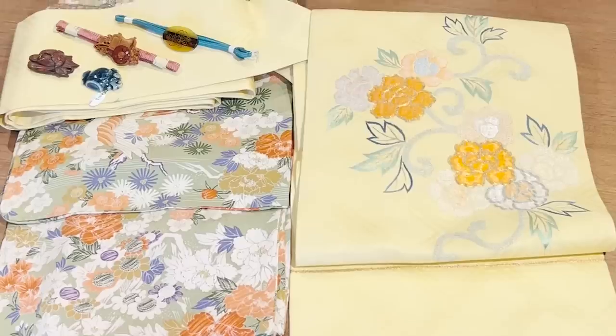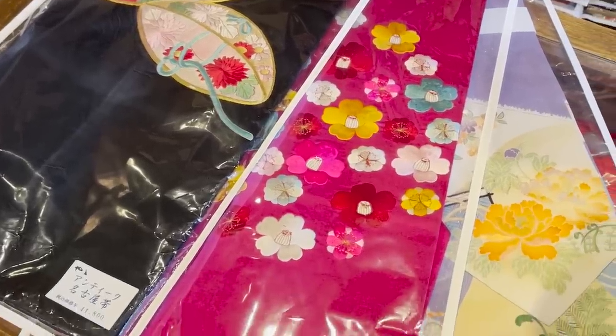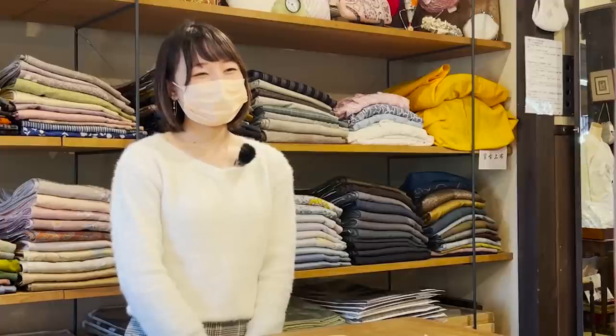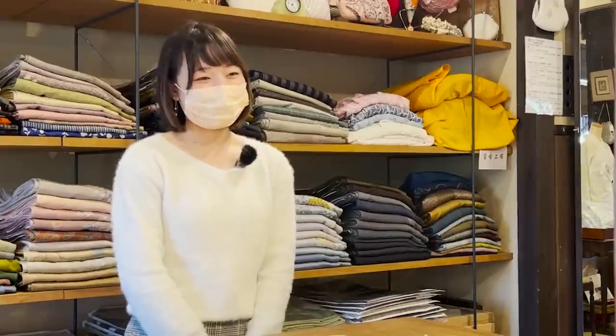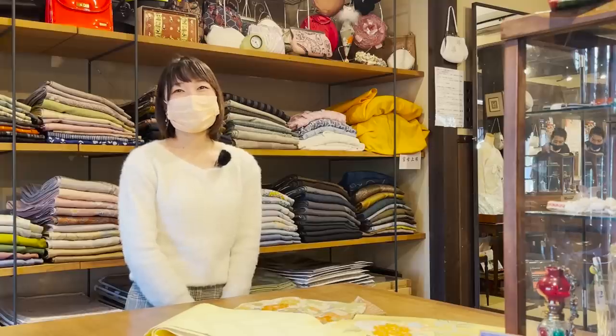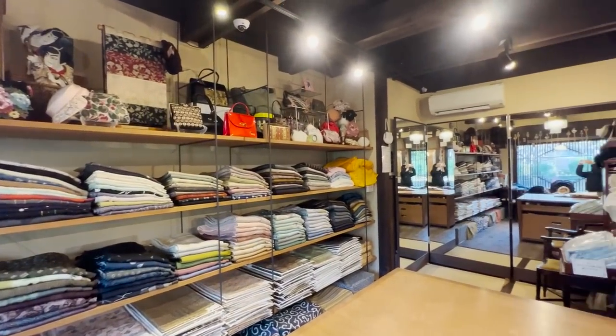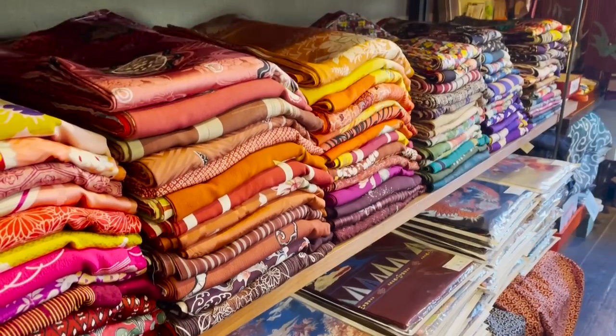Amazing how you get to match so many different items with colors and designs, and they each all have a meaning. I think it's really, really fun. Definitely fun. You can see the new world. Exactly. Even if you don't know anything about kimono, you can just come to this shop. You'll be able to know and understand everything. Yeah, step by step, they'll help you out.